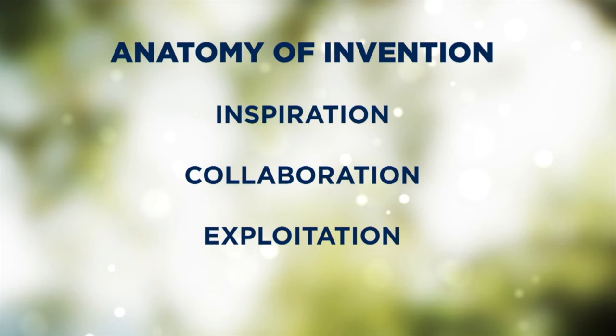Today, we've discussed principles of inspiration, collaboration, and exploitation. Although they could be worded differently and could be illustrated with different examples, I've come to believe that these principles are important to the anatomy or internal workings of an innovation and invention. It's my hope that you can liken them to your own life and that you might find new ways that you can make your unique positive difference in the world.